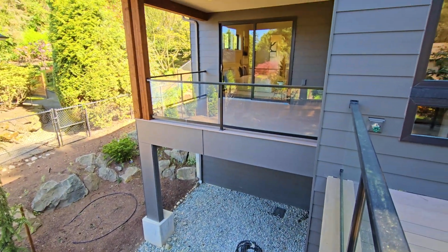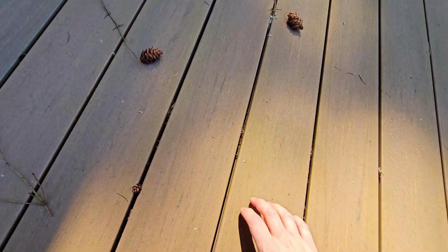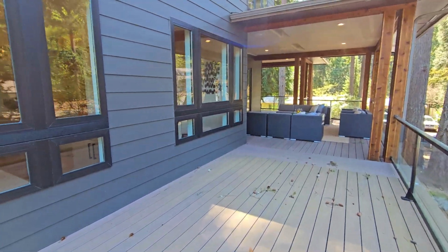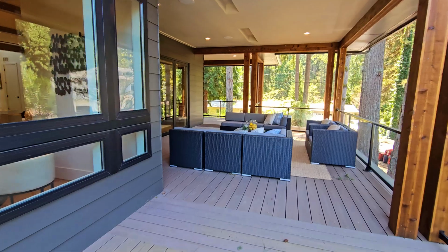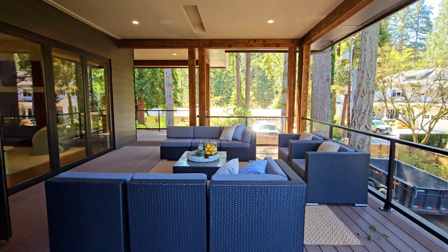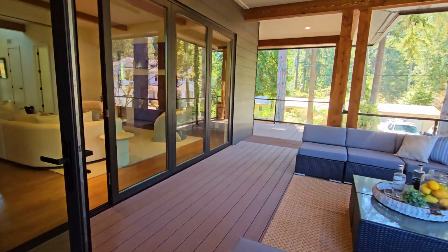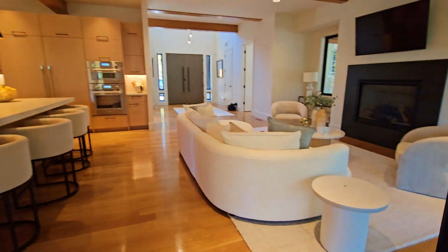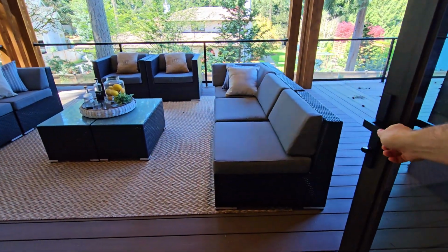Right there is the main level bedroom suite, if you will. This property technically has two primaries, or a guest suite, if you will, on the main level, but it's fully functional and has a full bath ensuite on it, which we will take a look at. Again, I love how tall these ceilings look.